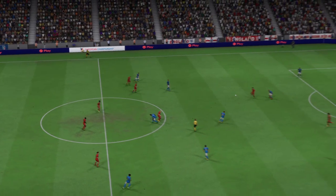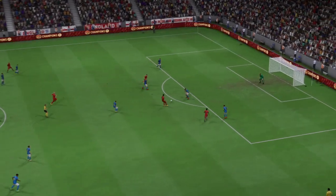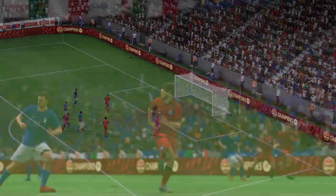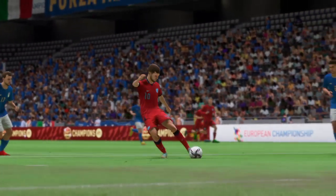Well, let's see this again. The vision to play this through ball is superb, and his movement so clever. Once he gets onto it, there's only one thought in his head. Smash it as hard as possible. What a good goal.